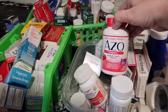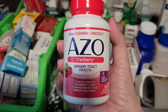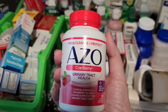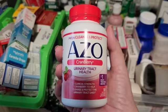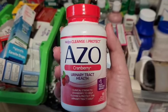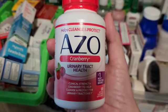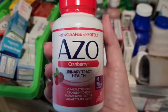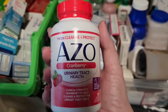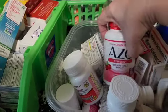This was a fear of mine. If there was ever a grid down or some kind of SHTF situation, I thought, what would be the absolute worst thing, the most painful thing to live with and not be able to treat? That would be a urinary tract infection or something. So this right here is more of a preventative. This will not treat a urinary tract infection if you've got one already. It's just like a vitamin, an immune system boost with cranberry.